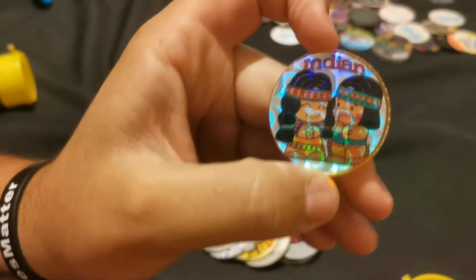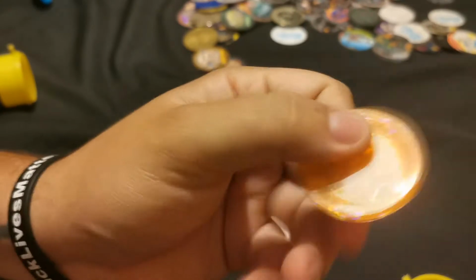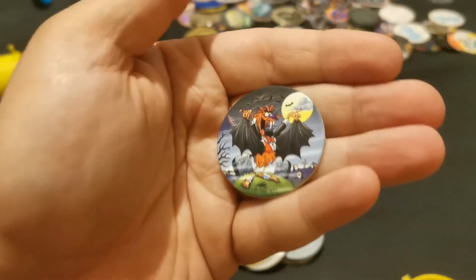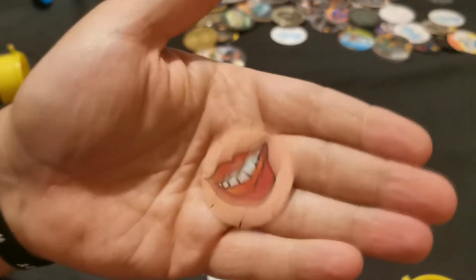That's probably considered racist nowadays. We'll put that one aside, I think. Dracula. This feels like another Tazo. Some lips. Another slammer.